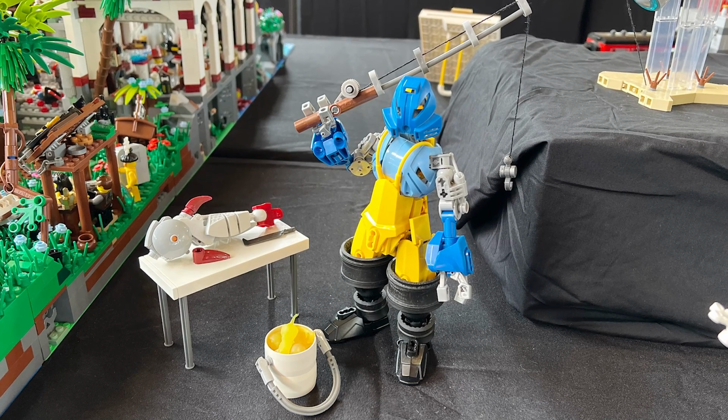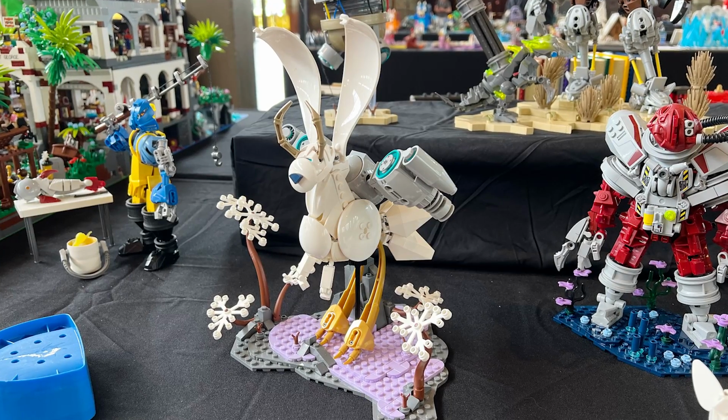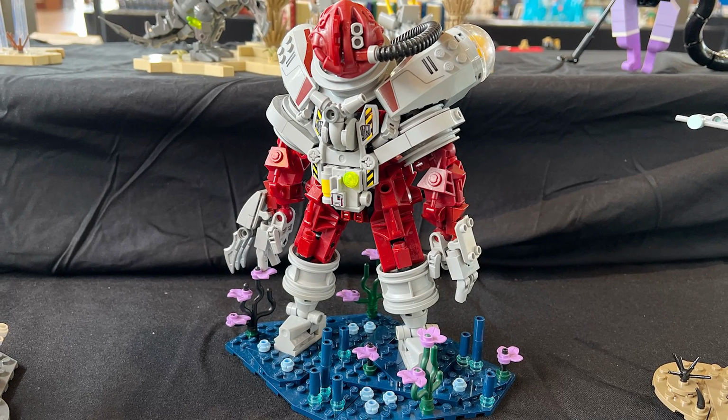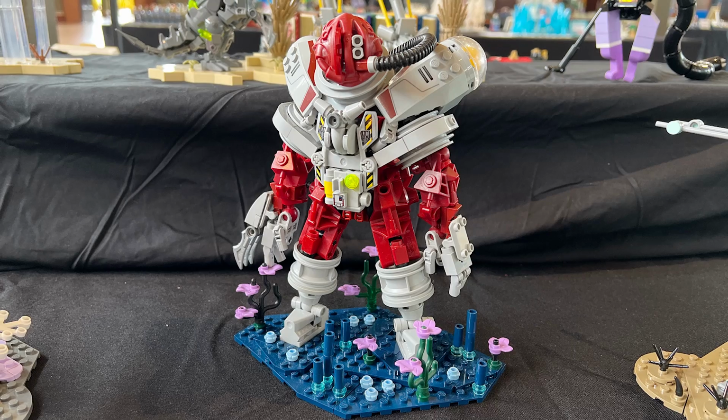Then we got a fun fishing character. Very nicely designed overalls on this build. I like this one here with this cool gold leg design, very much taking advantage of the wonderful curvature of those claw pieces. Then we got some lovely underwater landscape here on a build that was built for the Mari collab that came out last year, one of my favorites.